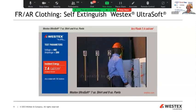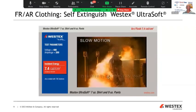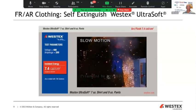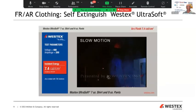And like I tell people in my classes, and very good look here. The arc comes out of the box, wraps around to the left of the mannequin and around his back. A large amount of molten metal is thrown out as well. But once again, when the arc event is over, there is no fire on the garment. So a situation like this is the difference between a story at lunchtime or else 3 months in the hospital, just because you got full protection.